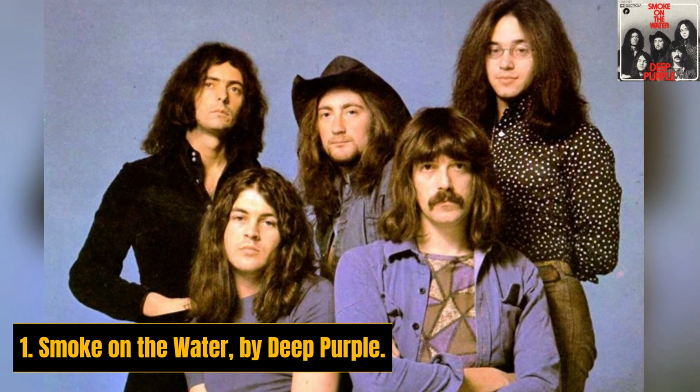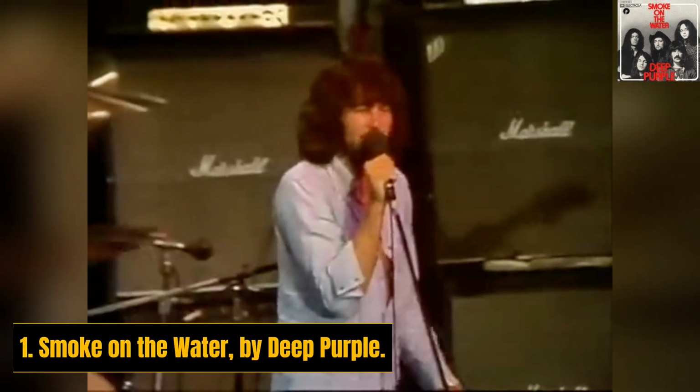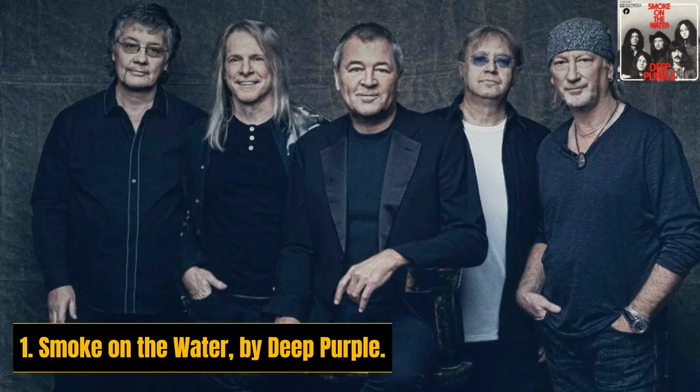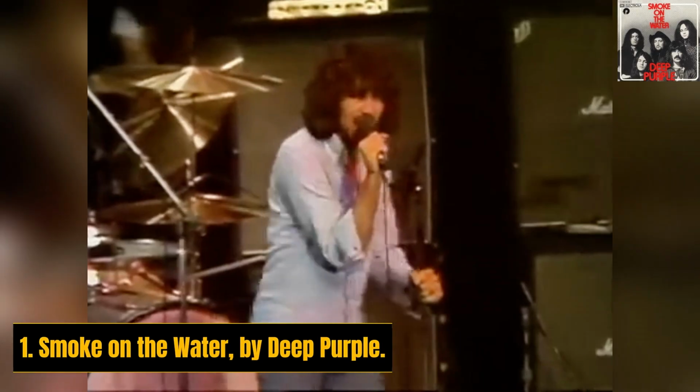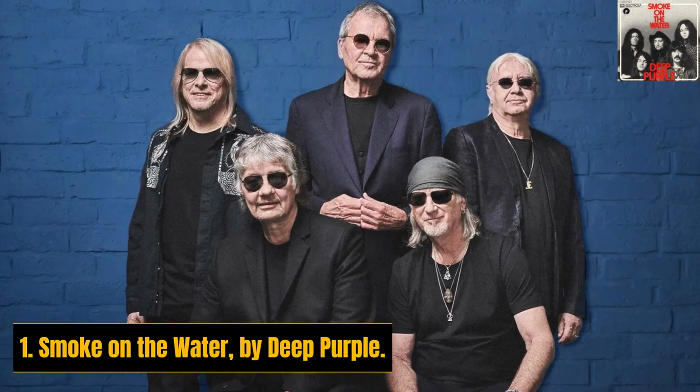The disaster forced the band to scramble for another place to record. Out of that chaos came the song. Roger Glover has recalled that Ritchie Blackmore brought in the riff, and the band found a basic arrangement almost immediately. At first, it was essentially a jam. Glover later connected the words "smoke on the water" to what they had witnessed in Montreux.